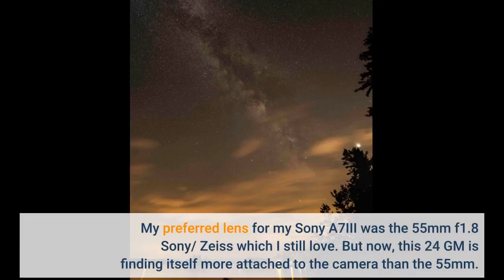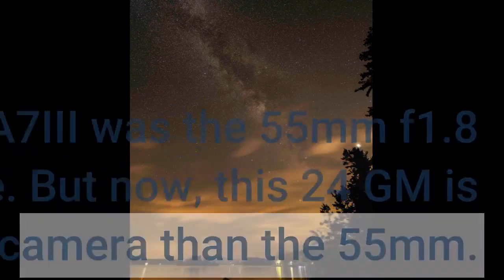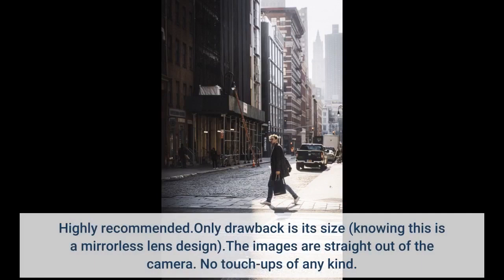My preferred lens for my Sony A7R was the 55mm f/1.4 Sony/Zeiss, which I still love. But now, this 24 GM is finding itself more attached to the camera than the 55mm. Highly recommended. Only drawback is its size, knowing this is a mirrorless lens design. The images are straight out of the camera. No touch-ups of any kind.